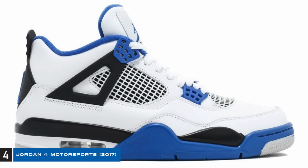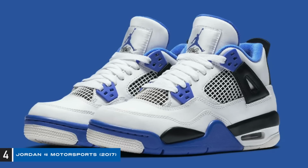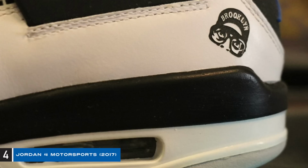The Motorsports released in March of 2017 for $190. I still can't believe this shoe hit the Nike outlets. I believe it had something to do with the Mars Blackman logo not being on the corner in this pair, just like they originally did in the 2006 pair.